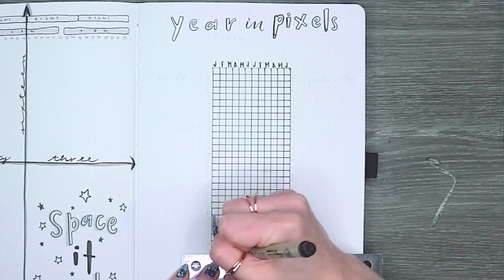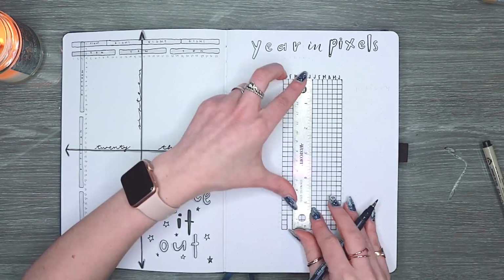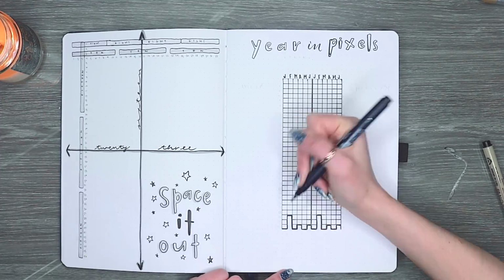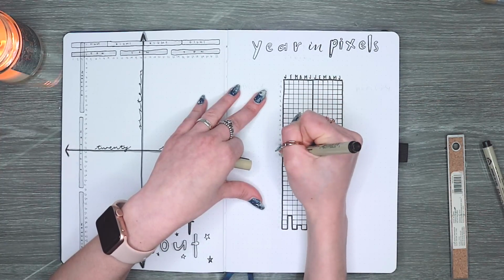You'll see that my months look weird. That's because I decided to make this both a mood tracker and a productivity tracker, since productivity is something that I really have been trying to focus on. And I am actually only using this journal for the first 6 months of the year.